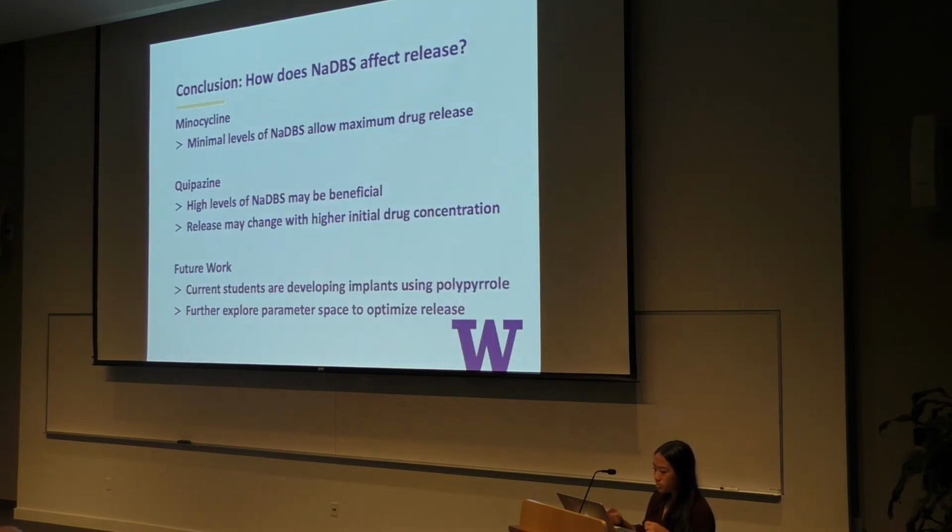So, just to sum up, a minimal level of NADPS is needed to allow maximum drug release. And with quipazine, the release may change with higher initial concentration because we might have used too little concentration of quipazine, so towards the end there wasn't enough drug to be released.